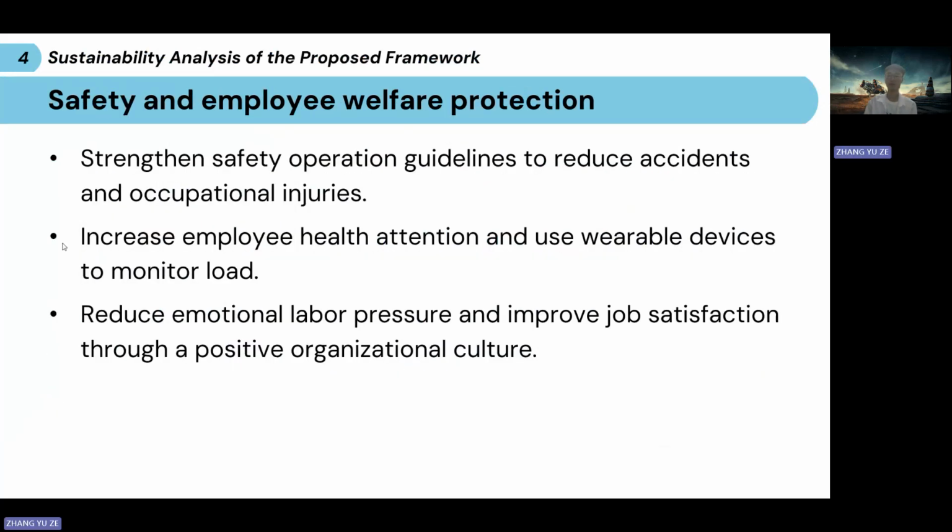Safety and employee welfare protection. Safety operation guidelines reduce accidents and occupational injuries. We also increase employee health attention and use wearable devices to monitor workload, and also reduce emotional labor and improve job satisfaction through a positive organizational culture.